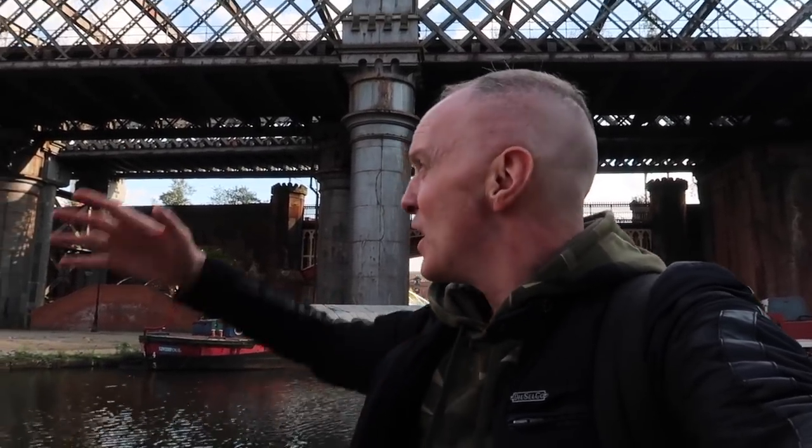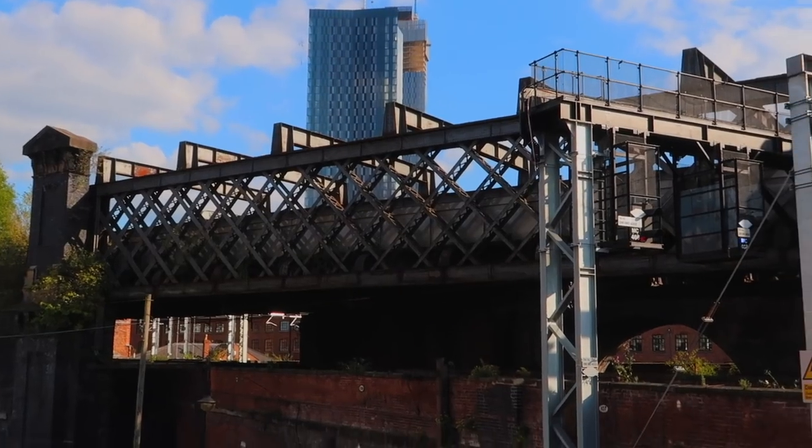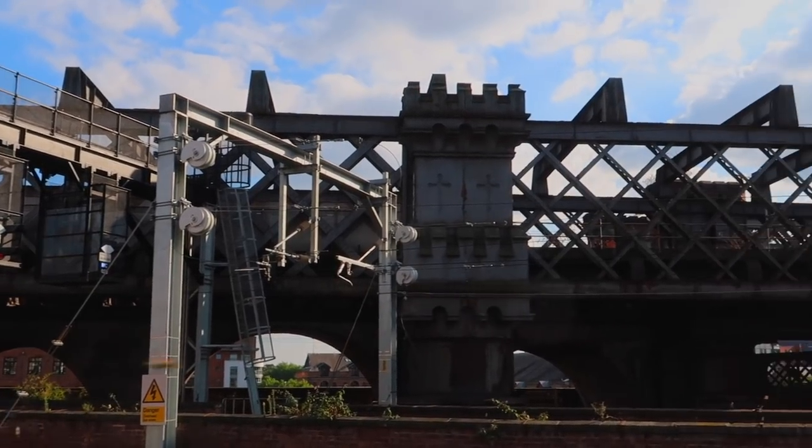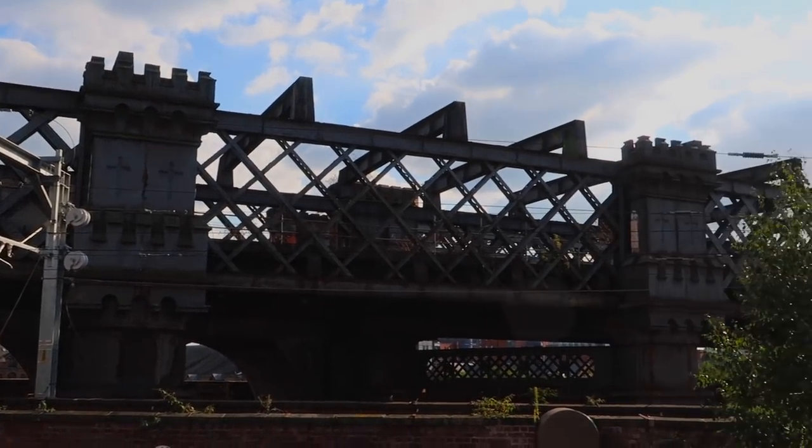Hello, welcome back to another video, and this video is dedicated in its entirety to this wonderful structure here. This is Castlefield Viaduct. Now, you'll hear me calling it a viaduct, a bridge, whatever. The video is about that thing there, and it's truly and utterly wonderful, and it dominates this area completely.